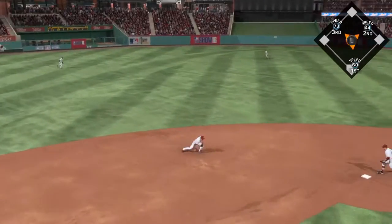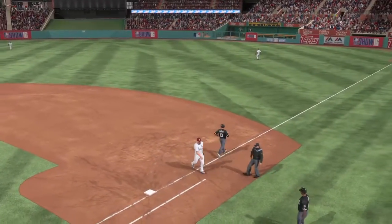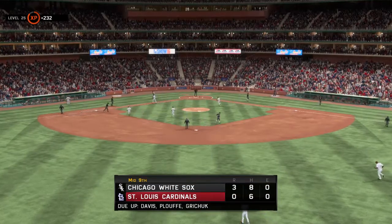To short, hit hard. Reined in. The second for one. On to first. And how about that for an entrance? One pitch, two outs, and the inning is over.